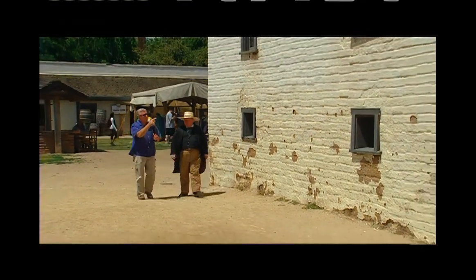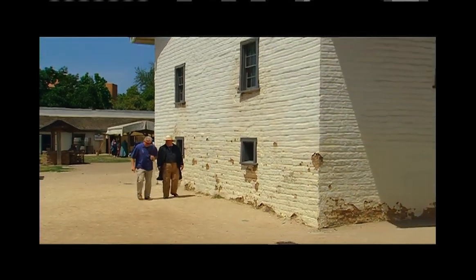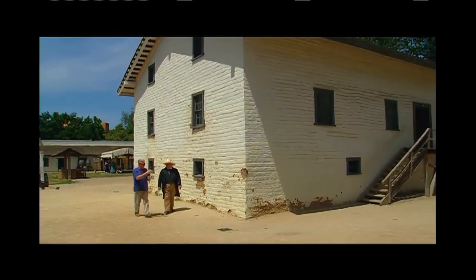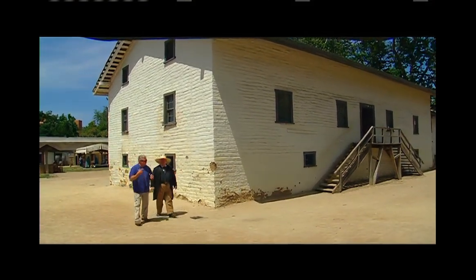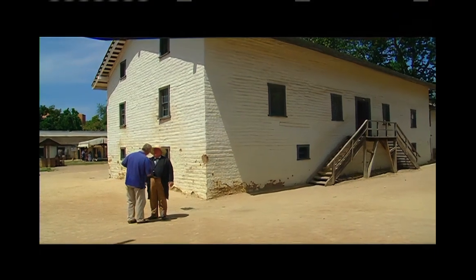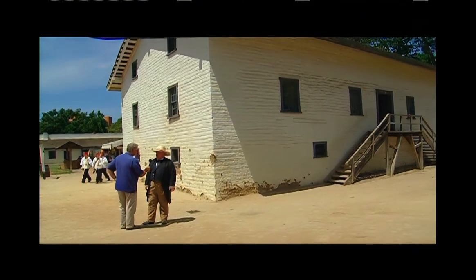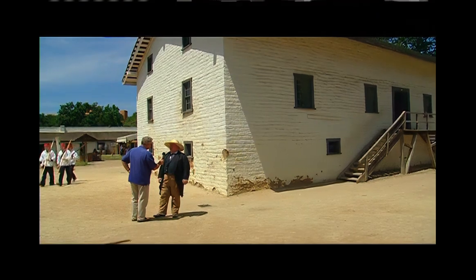This is the building where we just met John Sutter. Correct. Up in his office. This building is original, and it also tells a story about the second chapter in this fort after it was rebuilt in the late 1800s. Correct. The reconstruction occurred in the 1890s, and it was turned over to the state in about 1907.